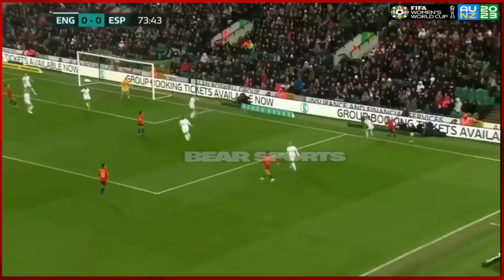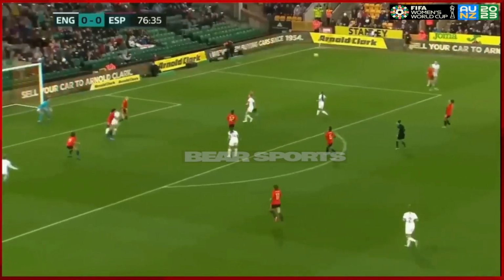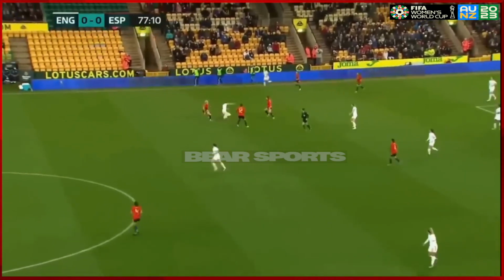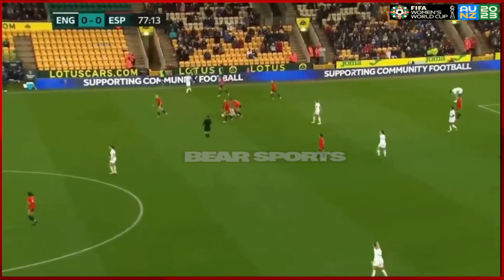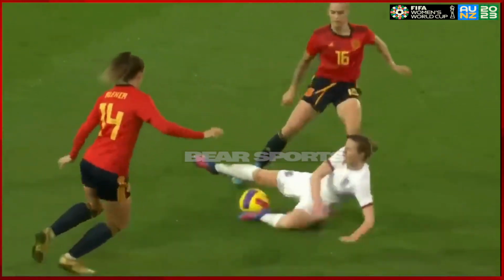Carrying it and going on. And then we'll hear. Bronze, still Bronze, sends it in, will it find Hemp? Tub on her shirt, she got it to Ellen White, and that'll be a free kick to England. I think Ellen White's done a great job holding the ball up for the team.